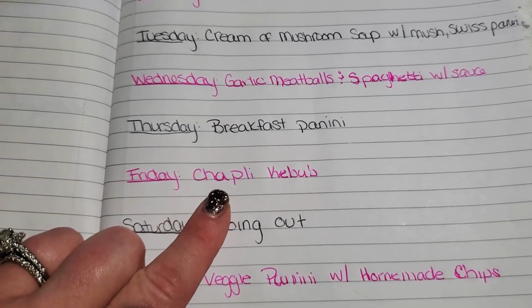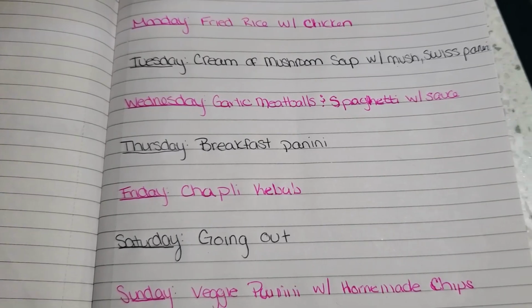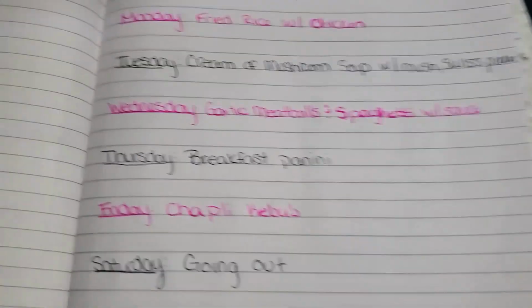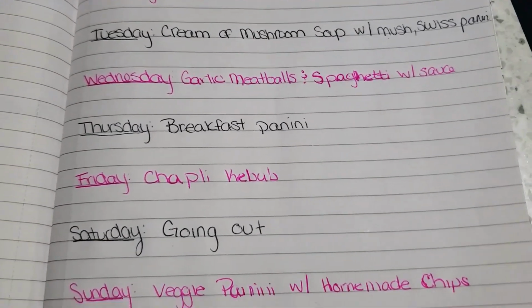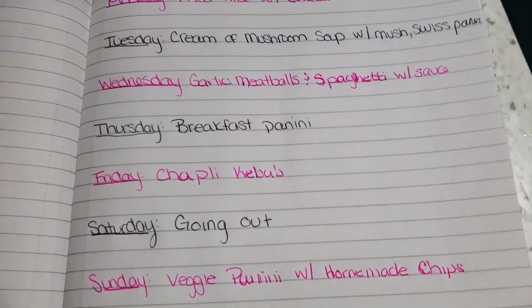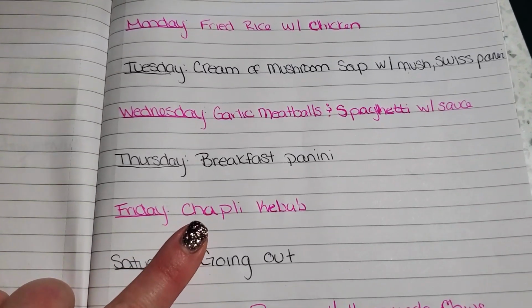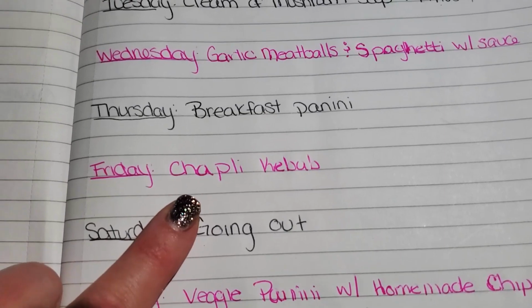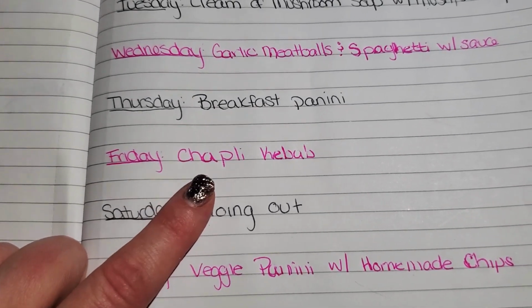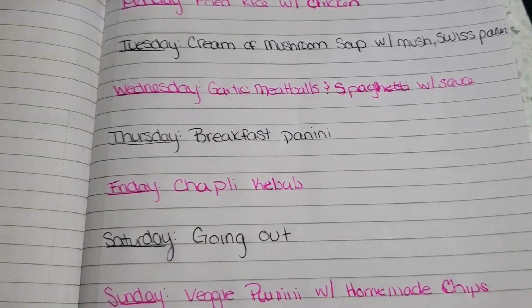Friday, I'm going to be trying out a new recipe, chapli, I don't know if anybody can pronounce that. So what it is, it's basically a ground meat patty, and it's got a little bit of texture. It is traditionally a Pakistani dish. I like to try international foods from time to time. It's been a while since I tried something new like that, so I figured that doing a chapli kebab would be an interesting thing to try.